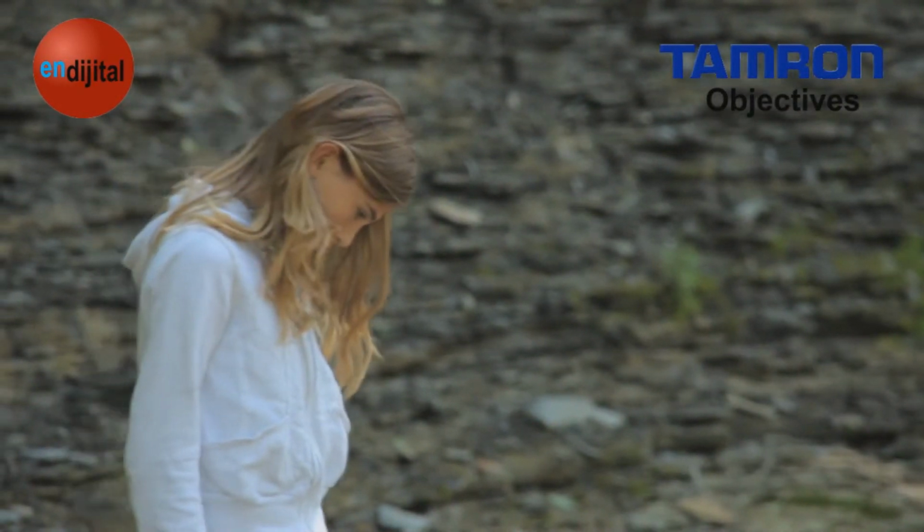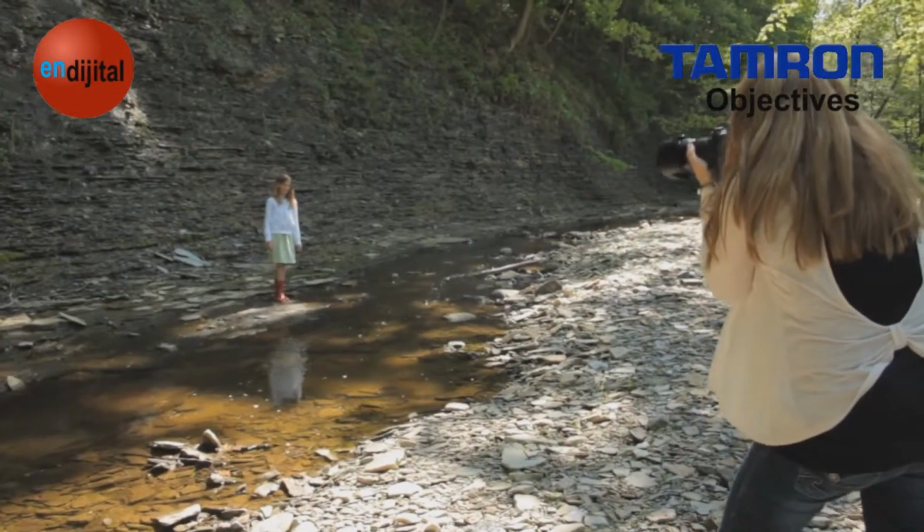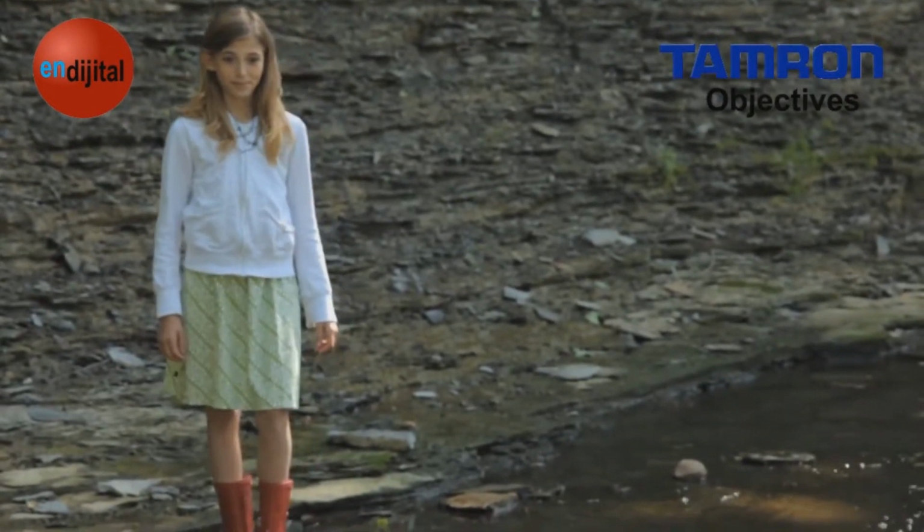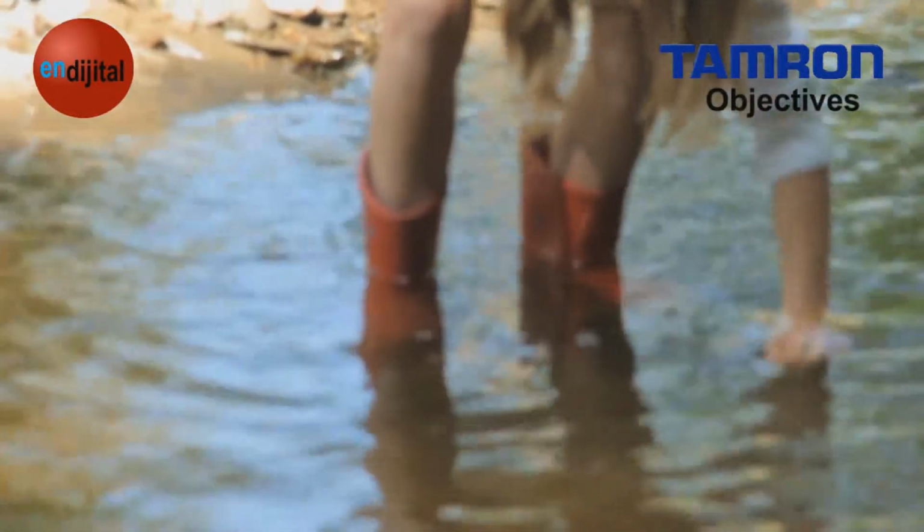I love shooting in this location because it is absolutely beautiful to work at. It has the beautiful stream, the amazing rock walls, but it's also a place that's just right around the corner from my home, and my children are used to playing here and they're very comfortable here, and it's become very personal for us. What'd you find, Wes?